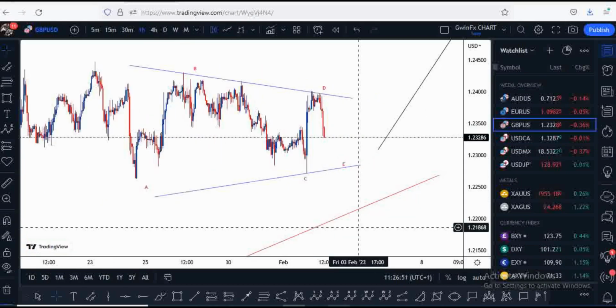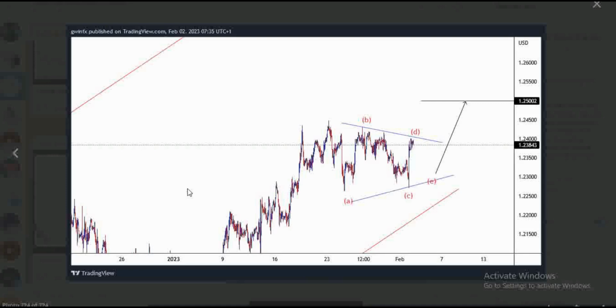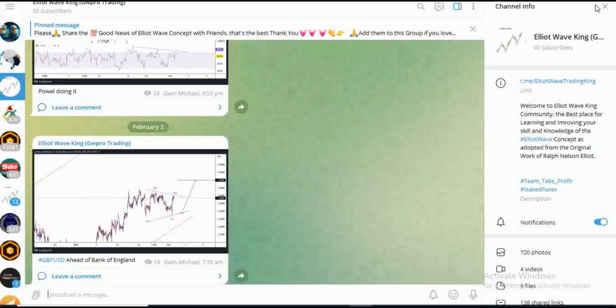What opportunities do we have in pound? Let's look at what I spoke about in the channel with pound early this morning. We had pound trading around the zone, and that was when I gave out this setup here. So we are expecting pound to hit the E wave and then expand up to the 1.25.